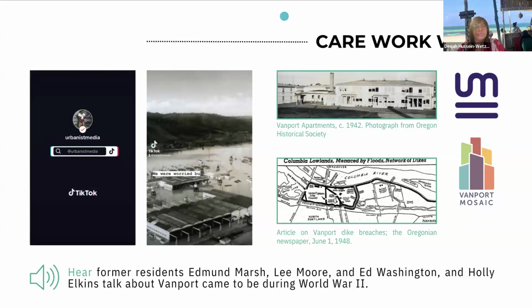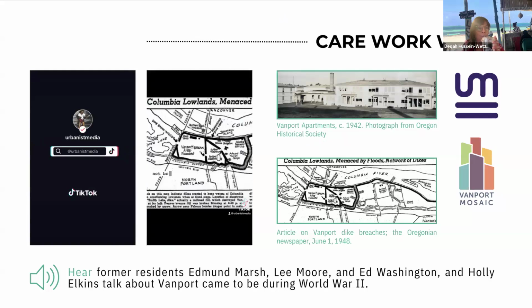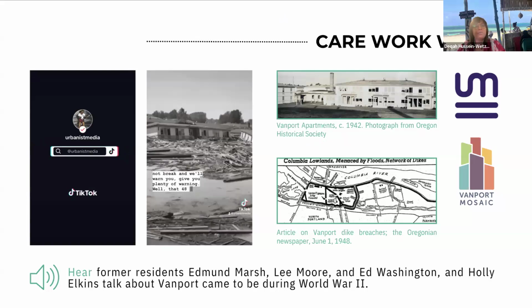We were worried, but the Army Corps of Engineers and the city of Portland told us that the dikes were safe. And we took them at their word. There was a flyer that says, "Don't panic, the dike will not break, and we'll warn you, give you plenty of warning." Well, that 48 hours came in about 8 hours.